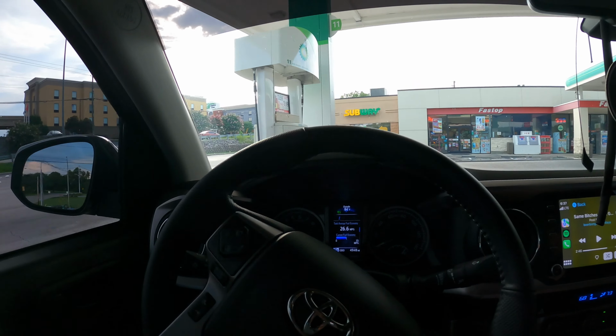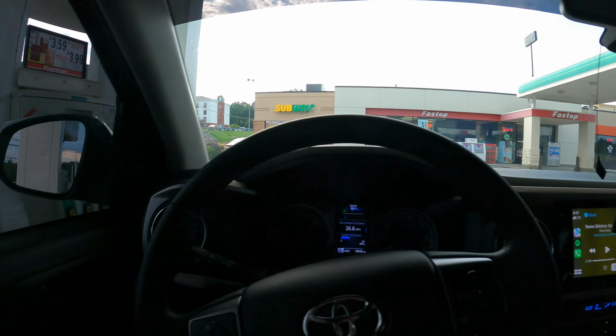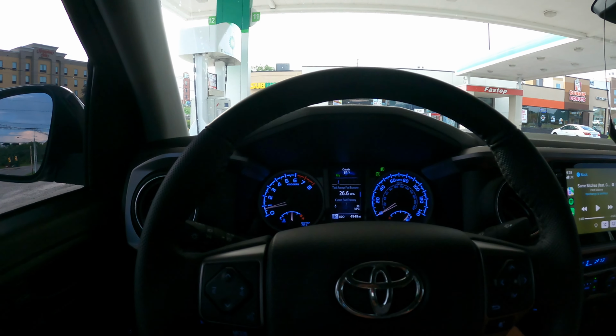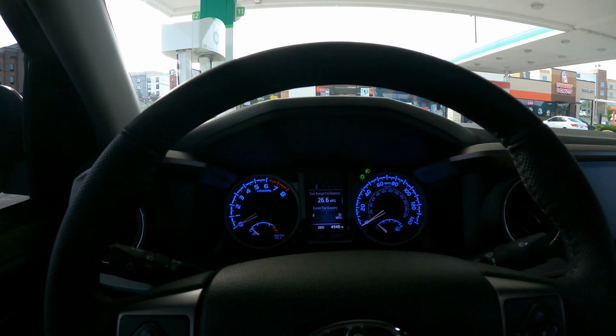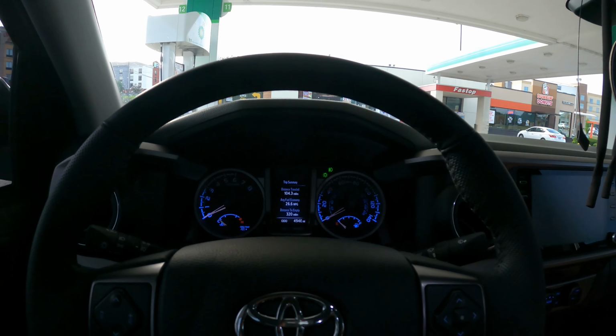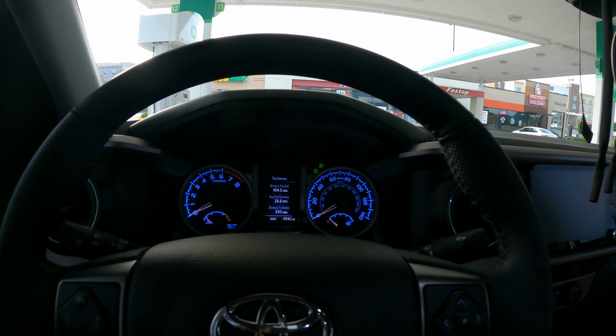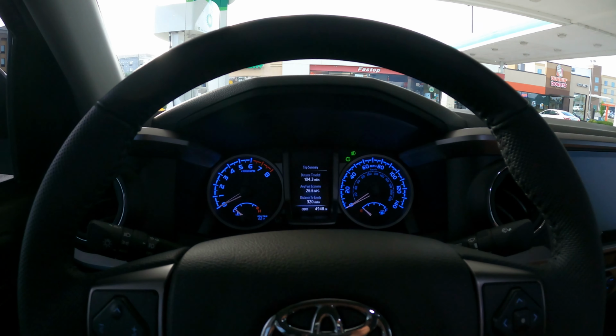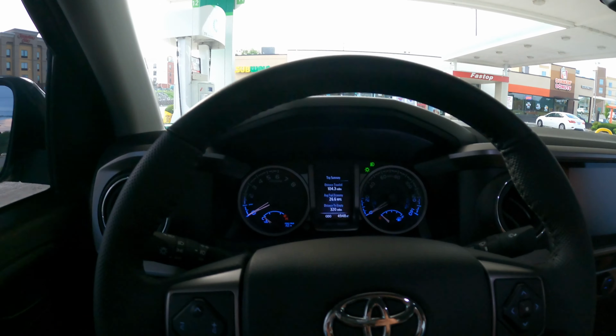We're at 4,948 miles right here. Let's see what the truck says my average fuel economy was. Okay, so average 26.6 miles to the gallon. So I will find out my old mileage when we started, then do the math, and then we'll do it from the pump.